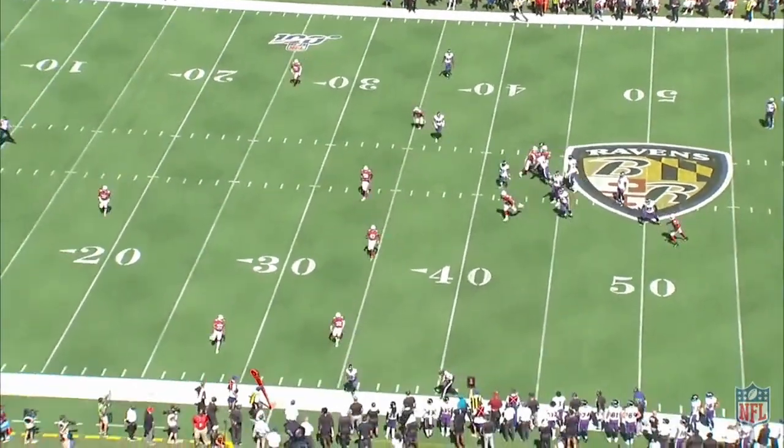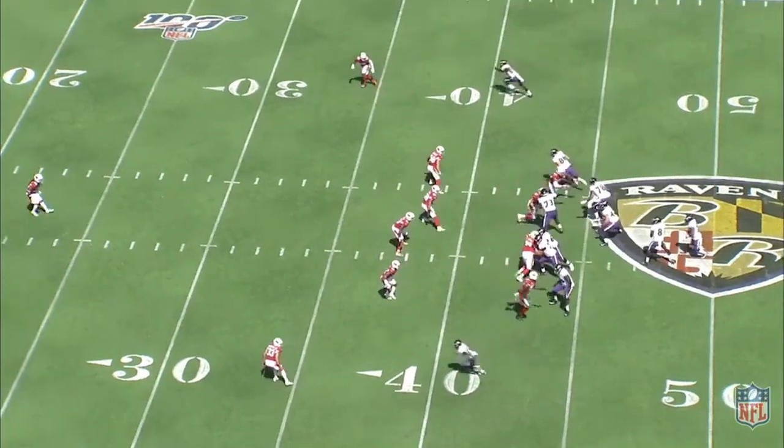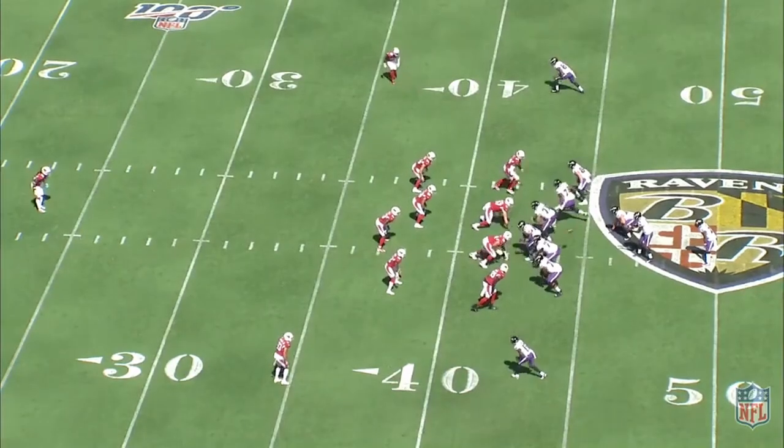In this clip here, you can see the Cardinals are running cover 3, and the corner bails to the deep third off the snap to protect deep and allows Brown to speed cut to the flats. The outside linebacker responsible for that area can't get there fast enough, and it's an easy completion.